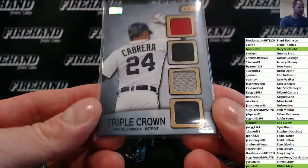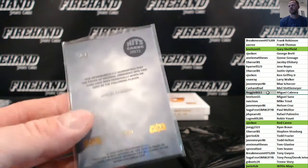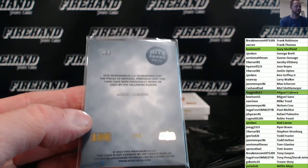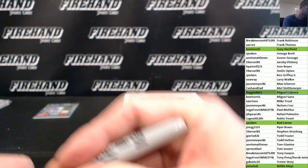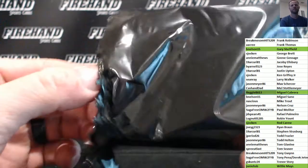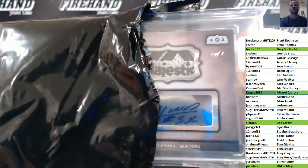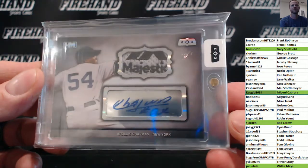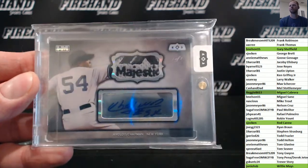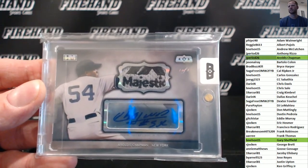Miguel Cabrera quad. Triple crown. That is Reggie B 613 of Cabrera. Two of ten. One on one autograph. Goes like this. Majestic logo patch 101. Aroldis Chapman. Nice. Aroldis is J period 26. Congrats, Jason.